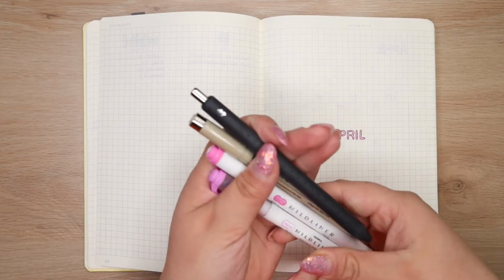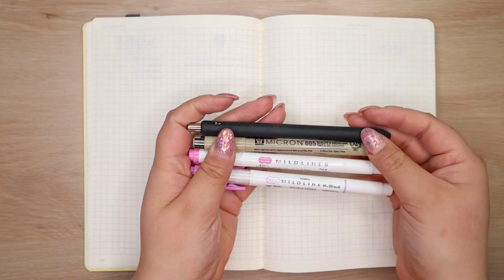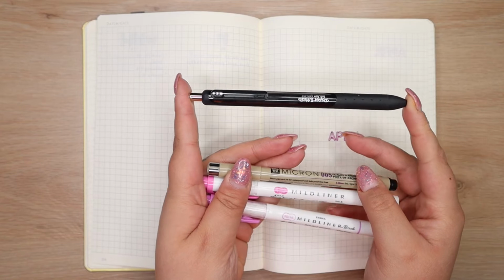Regarding pens and markers, these are the only four things that I used to set this entire month up. So I have my Papermate Inkjoy gel pen in 0.5.